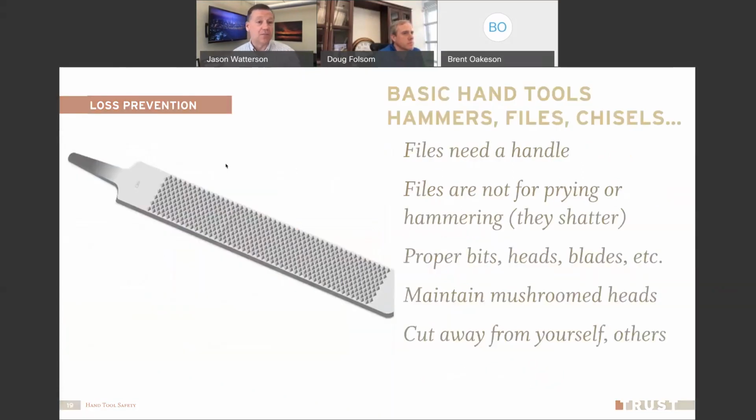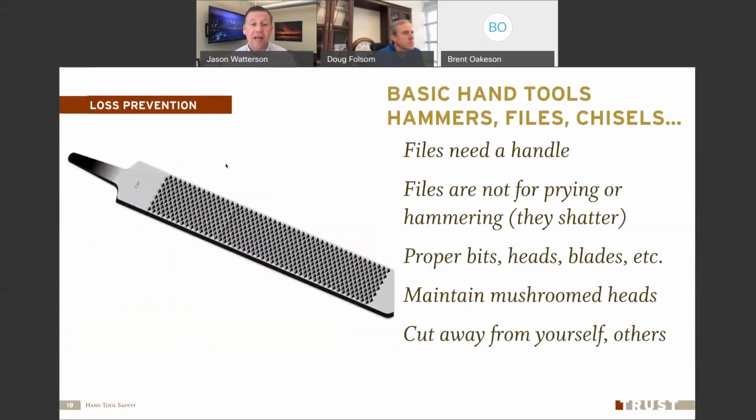Here's some basics just on some really basic tools: hammers, files, chisels, screwdrivers, that type of tool. Simple things on that. Make sure they're in good condition. Files need a handle. So we look at this file here, you buy a new file and it has a really sharp end on it. If you've ever tried to use one of those, you know that you can stab that right into your hand or other parts of your body as you're using the file. There should be a handle on that.